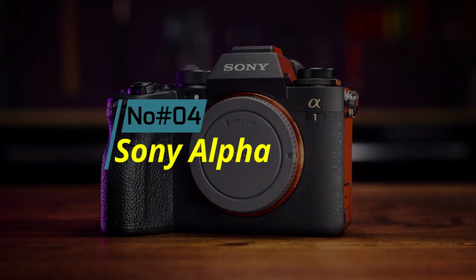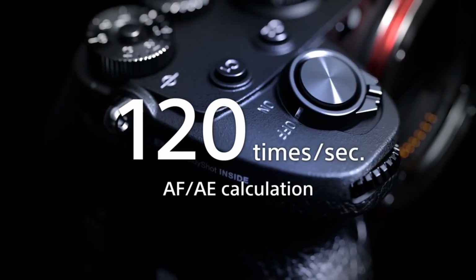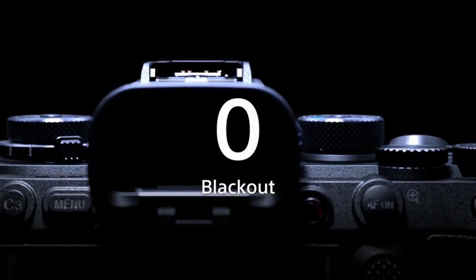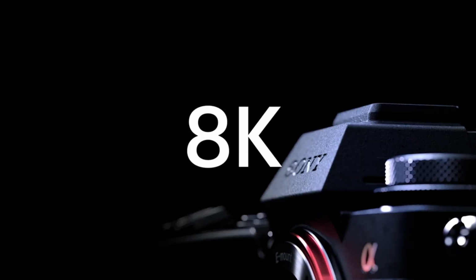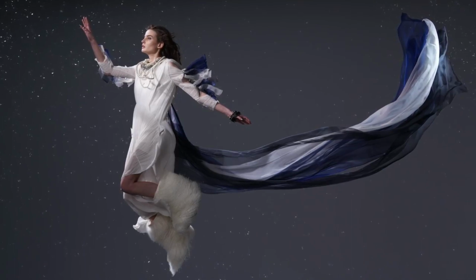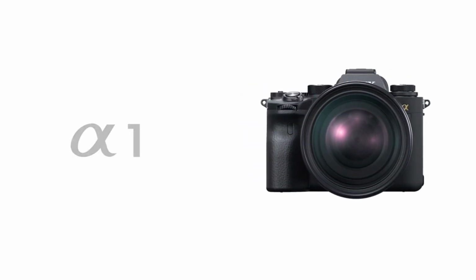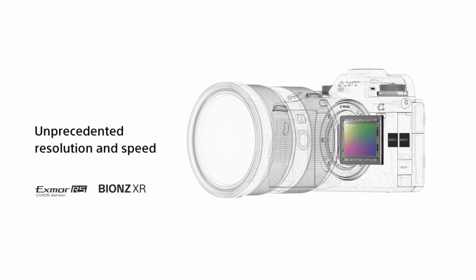Number 4. Sony Alpha One. This top-of-the-line Sony A1 model is one of the best professional all-in-one solutions for people who want a mirrorless camera. It has a high speed, a high resolution, and extra features for shooting video. It has a mode called Pixel Shift Burst that lets you take 16 pictures in a row. The full-frame, multi-layer, back-illuminated 50.1 MP XMOR sensor allows for a 15-stop dynamic range and up to 120 AF/AE calculations per second, so this camera can handle any task.